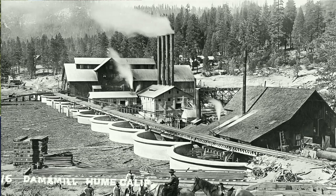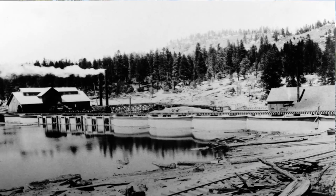We're at Hume Lake, which used to be called the Hume Mill Pond. And in 1909, that dam over there, it's the world's oldest multi-arched concrete dam, here at Hume Lake in the Sequoia National Forest. That was completed in 1909, so well over 100 years ago. 113 years ago.